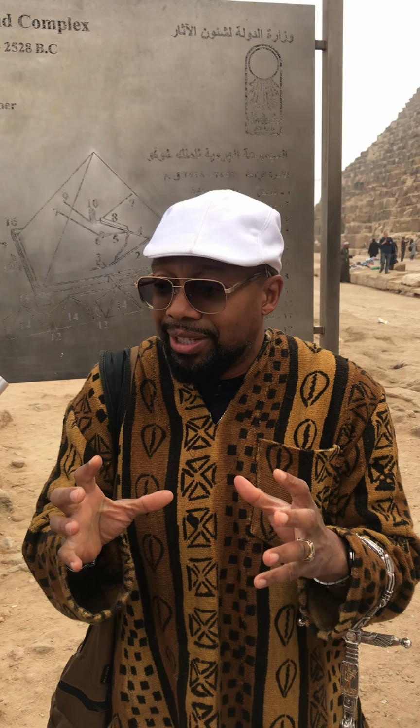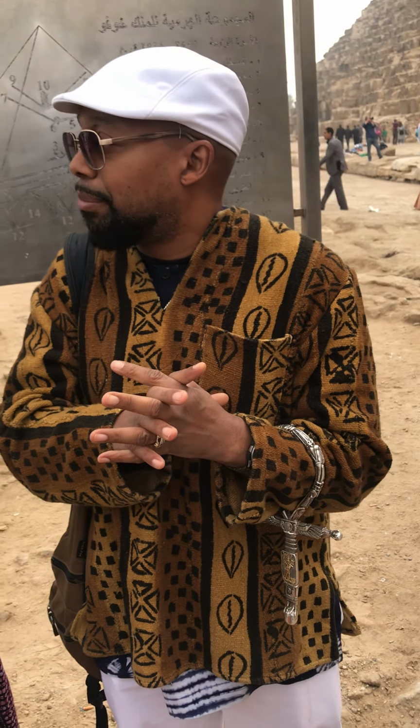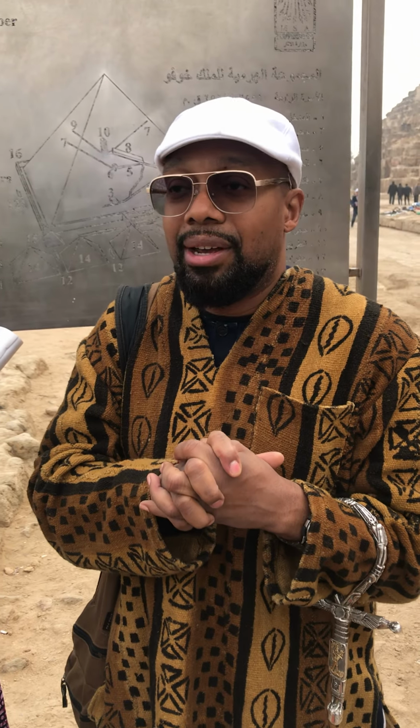So these are key points that I hope you'll keep in mind even as you descend into that chamber that was made so that Khufu could make his transition to the stars.